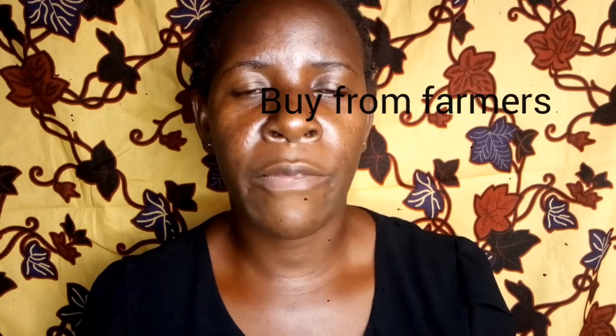If you cannot cultivate your own food, then consider buying food from farmers. Buying food from farmers is cheaper than even buying food from the market. If you have a larger family, consider always buying your food from farmers, especially staple foods. Foods like maize, beans, sweet potatoes, cassava, groundnuts can be bought in bulk from farmers, and then you prepare them or you process them by yourself.